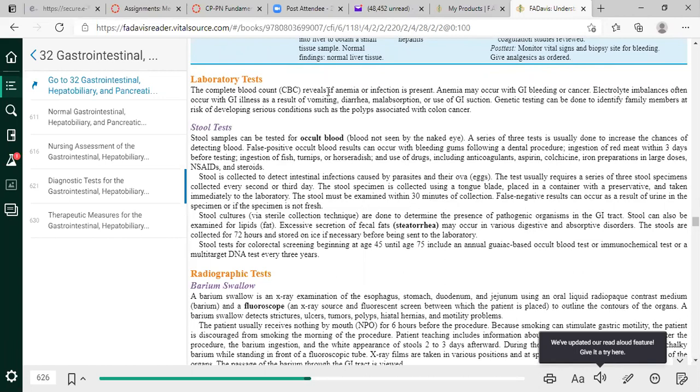Will somebody read this paragraph under laboratory tests?